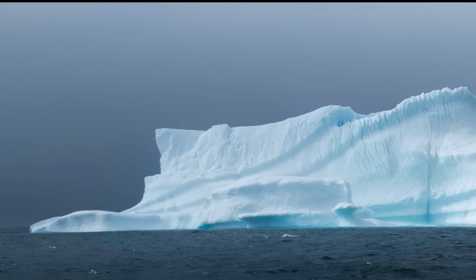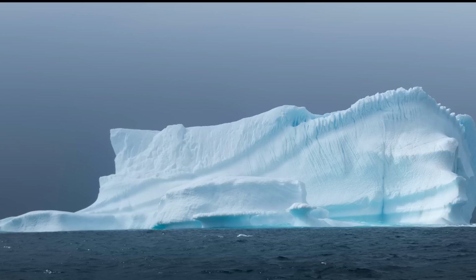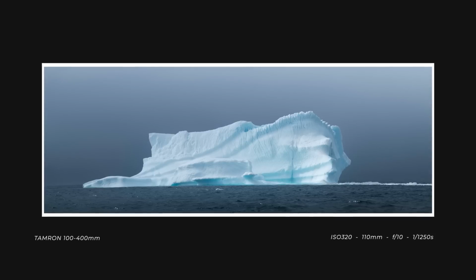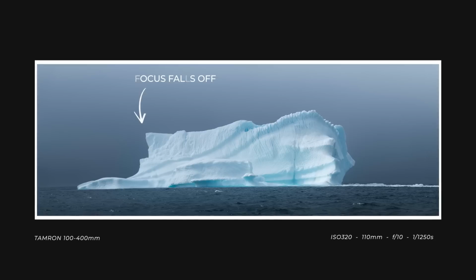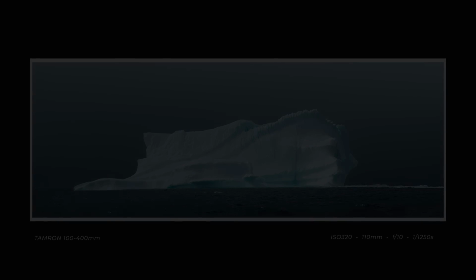Here's an image I will always remember: a handheld pano on a moving zodiac. Not easy to do, and it almost worked. It looks pretty good at first, but I missed my focus on the far left of the iceberg, so unfortunately it's not quite sharp throughout.